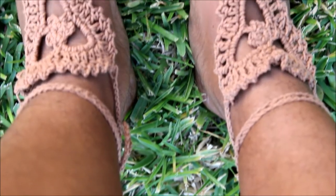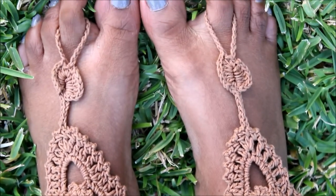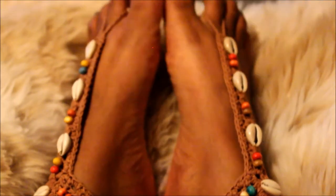So they are 100% cotton. They were handmade, a crochet type style, as you can see. I cannot wait to wear these in Miami. They are so cute. That's why they're called beach anklets, y'all. I cannot wait to rock these.